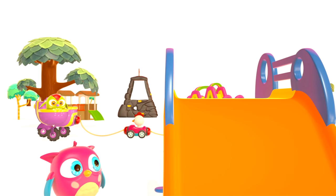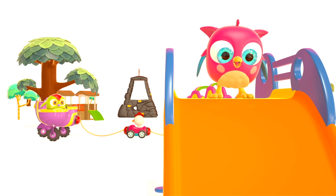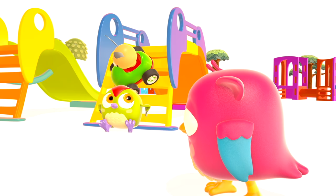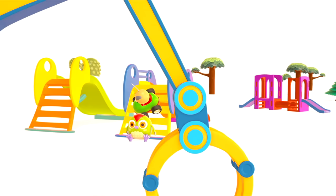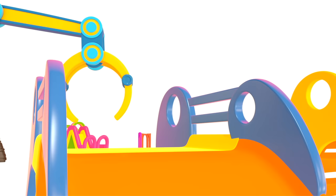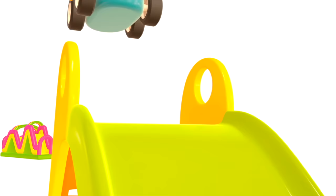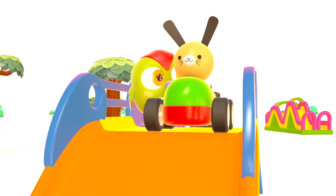Hop Hop wants to go down the slide. And Peck Peck wants to send the car down the slide. It's heavy. Ah! Hop Hop arrived with an excavator. He lifts the car with the bucket and places it on the slide. And the second car, they can be launched.